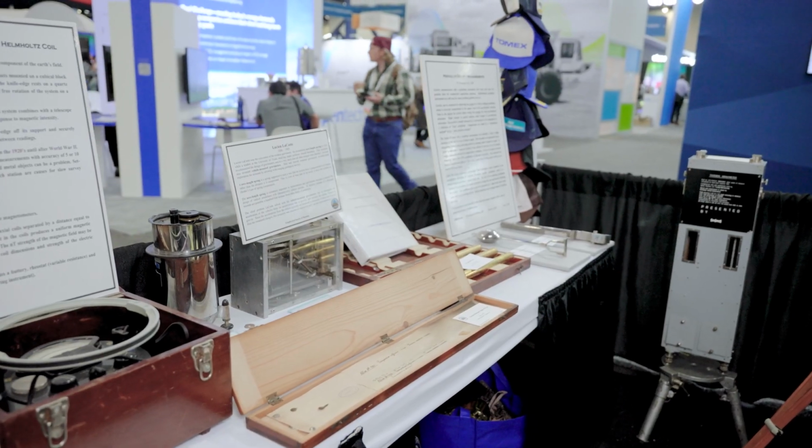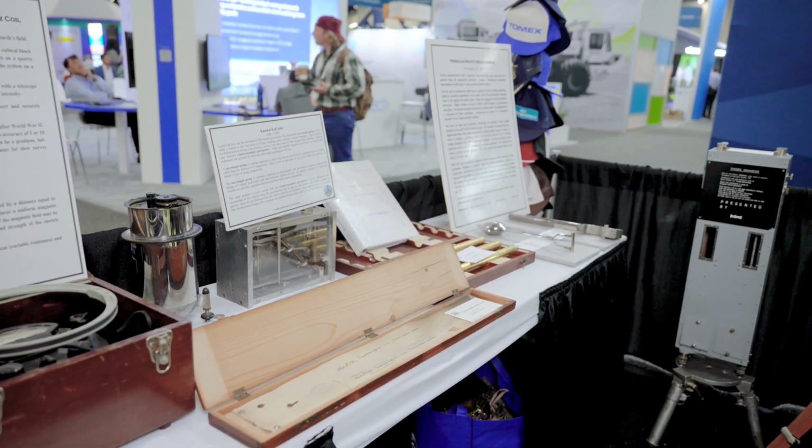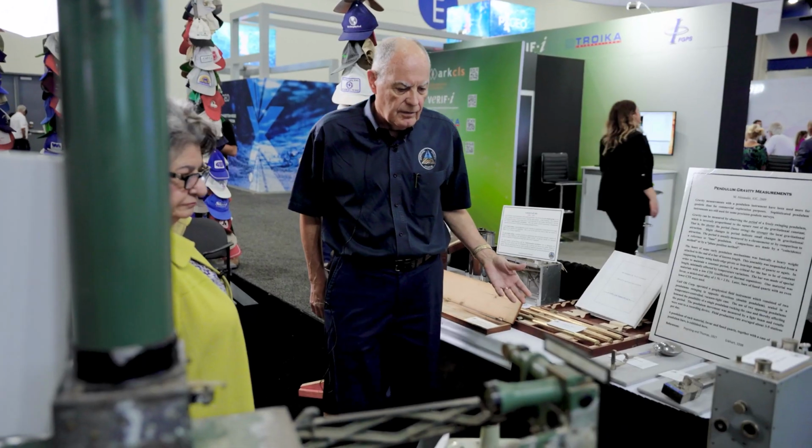Our museum started in 1960 when some of the members decided we needed to preserve some of the instruments from the early days of oil and gas exploration. And we included seismic as well as potential fields instruments and teach the next generation about the history of exploration and the instruments and the people involved.